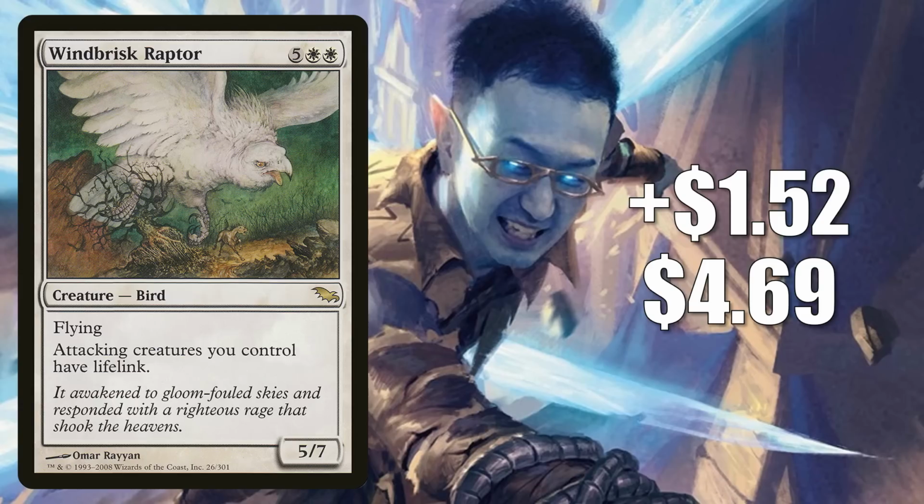Shadowmoor came out during a time when there was a recession in the game, so fewer packs were cracked. Due to the lower circulation, many times if there is attention on a rare from that set, the card tends to spike, especially if there's no other printings of it. So why is there attention on Windbrisk Raptor right now?